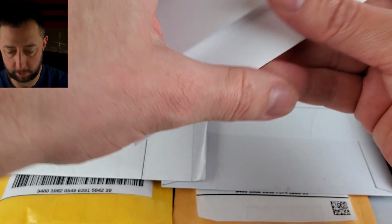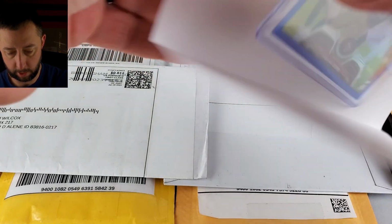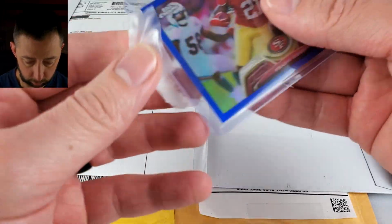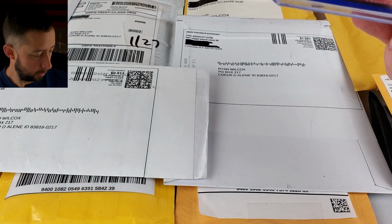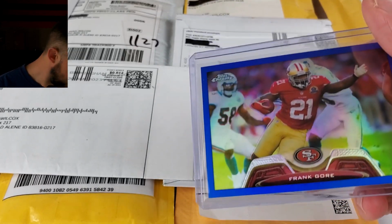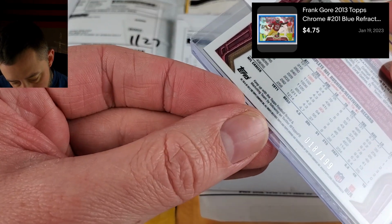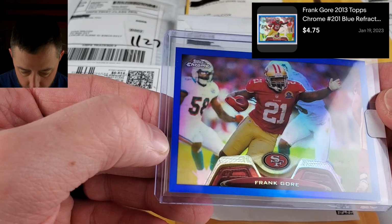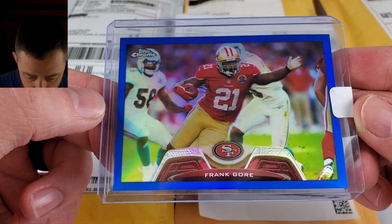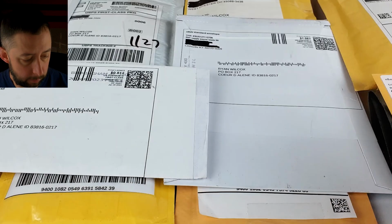Nonetheless, continuing on here, next card is going to be another Frank Gore blue refractor out of 199. So basically another of that same 2013 design. 2013, right? Yeah. It's pretty well centered. A little to the left when you're looking at it like this, and a little low. Might actually be tilted a little bit to the left.